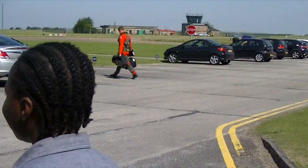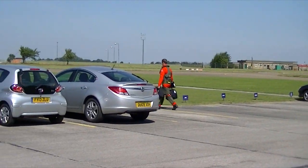Exactly, yeah. What was the average age? The average age, like the chap there, is about 30 to 35. It looks like 2 of them down there. Yeah, there.